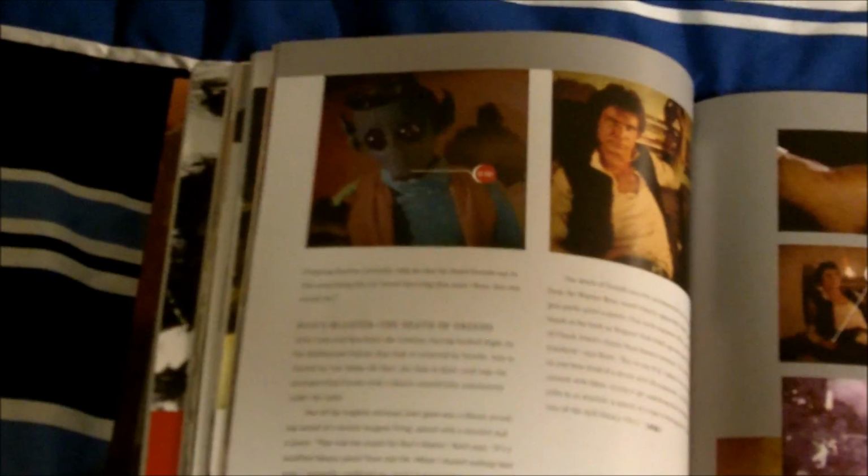And Ben Burtt actually talks about the stories we all know about how he got the lightsaber sounds. They go in depth about how probably the most iconic sounds, the lightsaber, the blaster, how those were created. And then obviously, as I've said, it does talk about the Clone Wars as well.